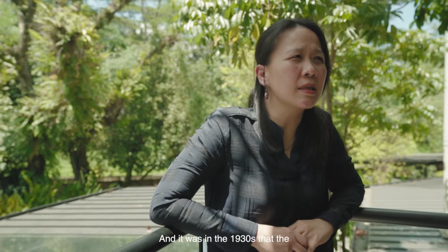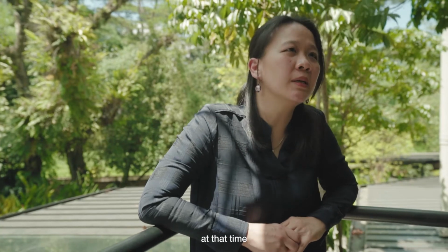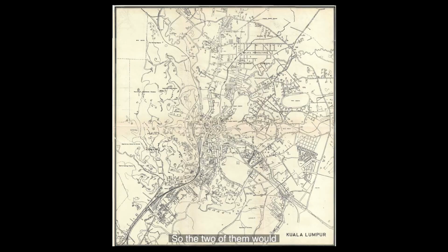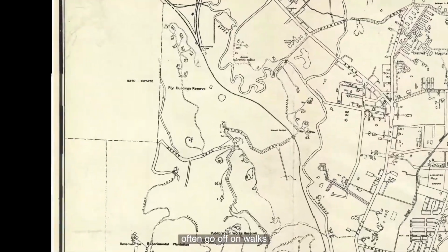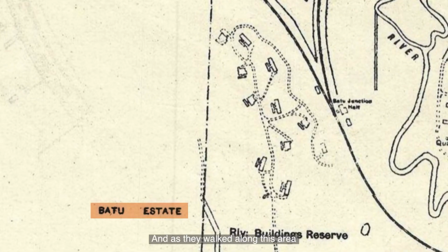And it was in the 1930s that the architect A.O. Coleman, who was a sole proprietor at Booty & Edwards at that time, and a really good friend, a Danish engineer by the name of Steen Sehested. The two of them would often go off on walks, and they would come across this Batu estate. And as they walked along this area, they realized that it's a really, really nice place to turn into residential area.